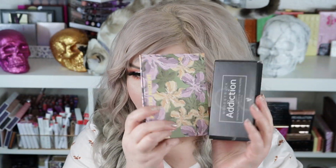All right, so here are two more. This guy right here is from Coastal Scents. It's the Jardin Bloom, I think is how you say it. And this palette right here is from Unique. It's one of their Moodstruck Addiction palettes. I don't know if that's just the name. I think they're Moodstruck palettes, and this one's the Addiction one. My sister gifted me this one.